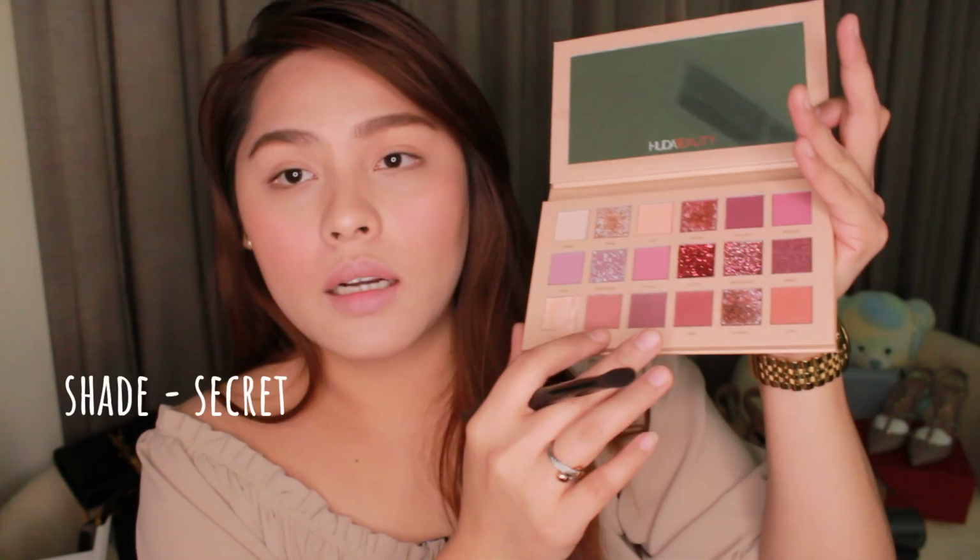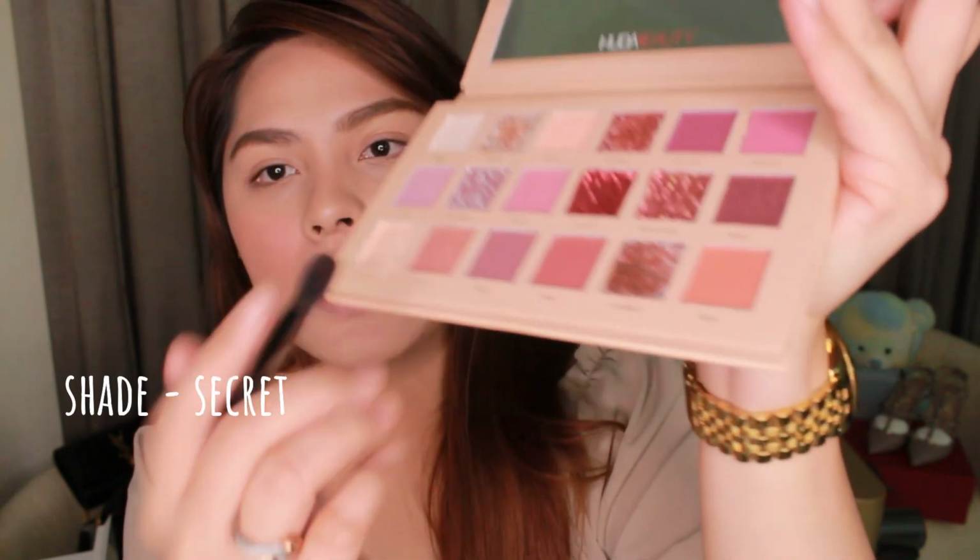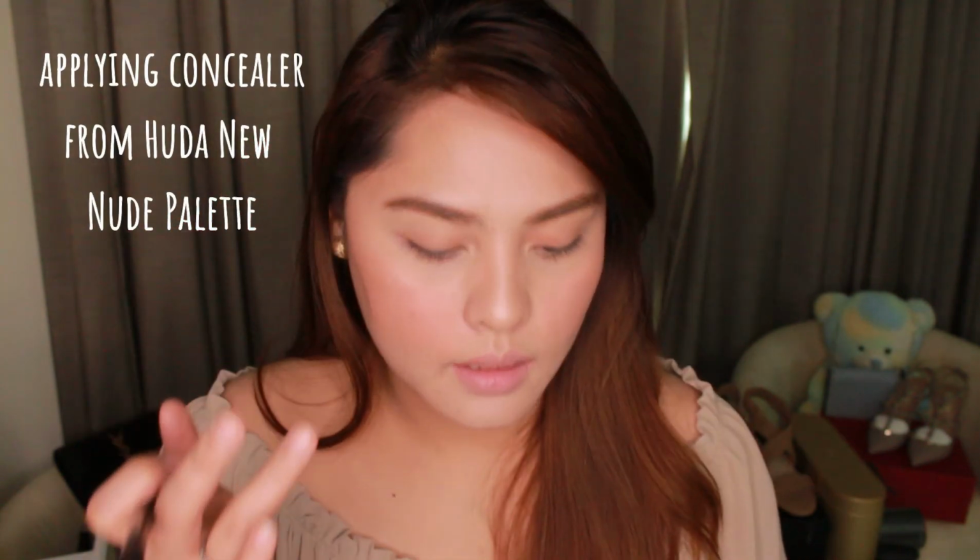For my eyelid, because I want a nude makeup look, I want to use, yeah, the secret color. Not the name. This is the shade, guys. Before that, I first put concealer on my eyelid. Let's use this.